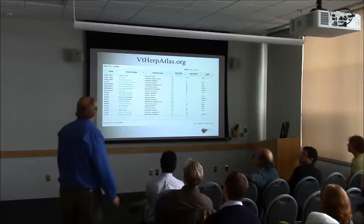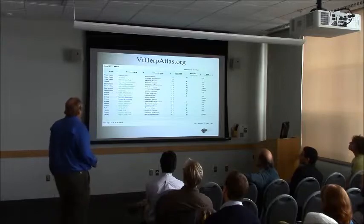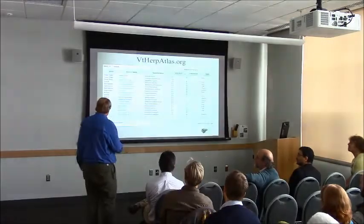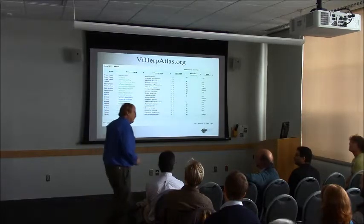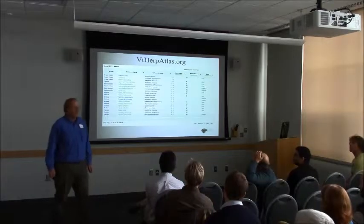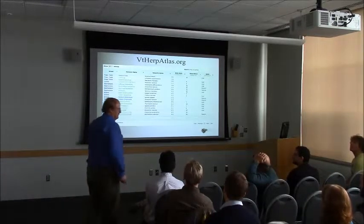Let's get some information on these. Let's get a better idea of what their distribution is. How do you classify a species when you find it? If I find a turtle, how do you classify it here so you can report it? Just take a picture. You don't have to know where it is. Okay. Send me a picture.